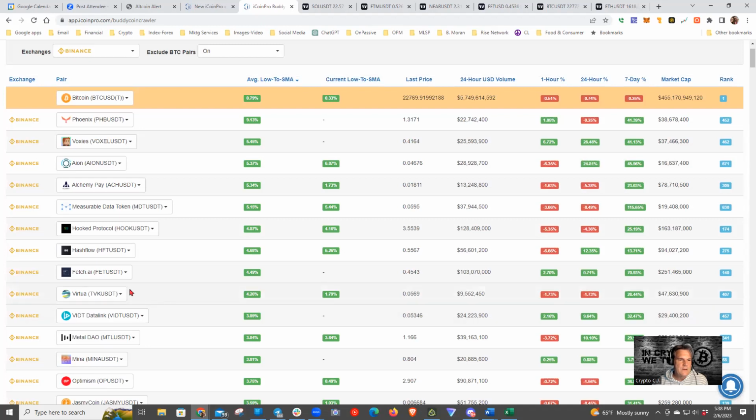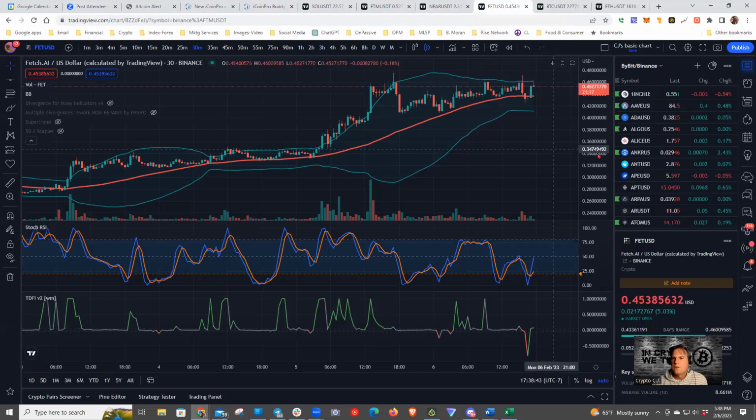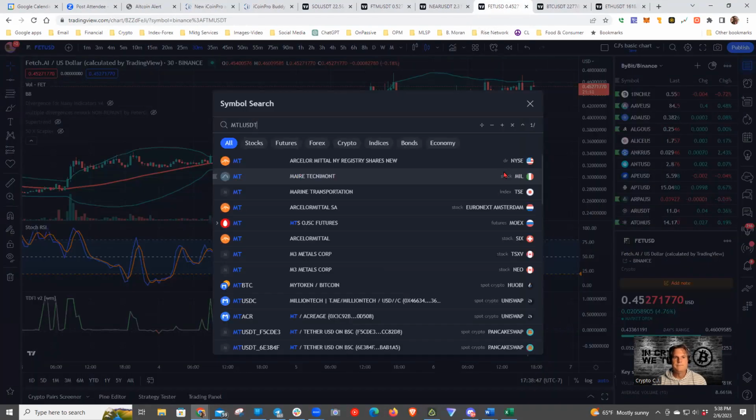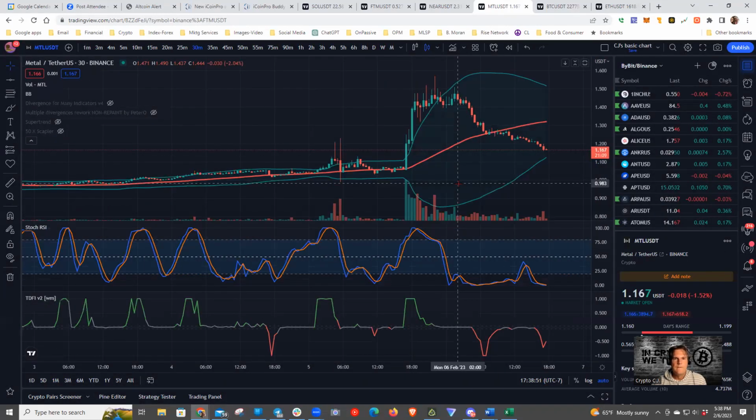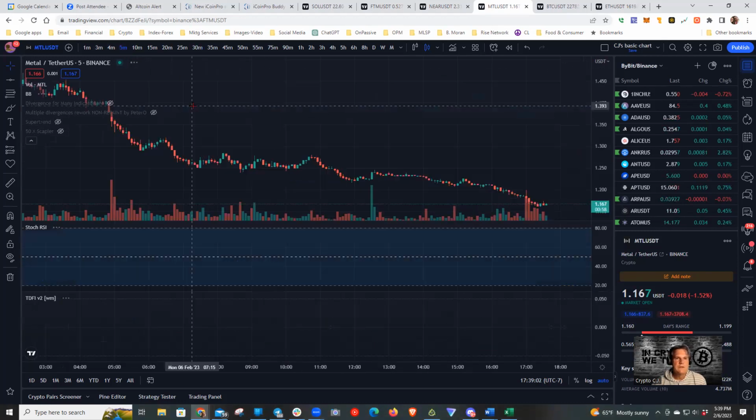Let's go ahead and look at metal, which is close to 4%, 3.84. So let's look at this one. Yeah, it's got a Bart Simpson thing going here. Not quite. Didn't come all the way down, but that's on the 30-minute though. Let's look at the 5 first.